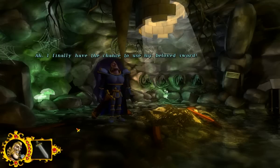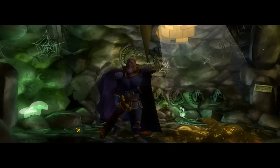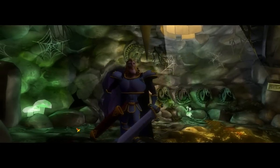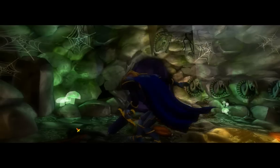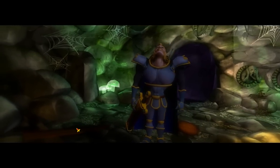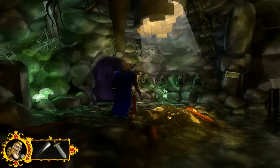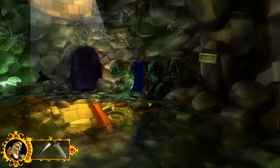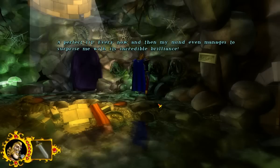Ah, I finally have the chance to use my beloved sword. Can you even hold it? Oh. Sort of. Okay, cool. Use it with a stone head. A perfect fit. Every now and then, my mind even manages to surprise me with its incredible brilliance.